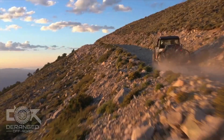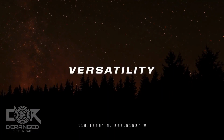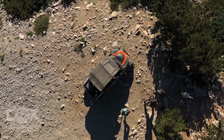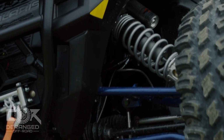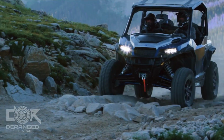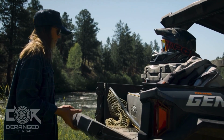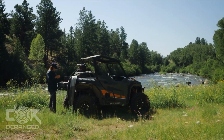Okay, the last machine we're going to talk about in this category is the Polaris General. The Polaris General is designed to be a versatile adventure machine. It has the utility of a dumping bed and is sporty enough to handle the trails. There's multiple models, including a newly announced XP machine with arched A-arms and larger tires for improved off-road performance. It has a comfortable cabin with standard full doors, which is not common for Polaris.